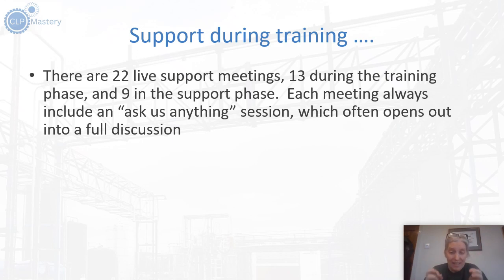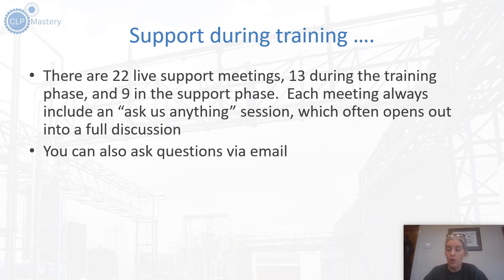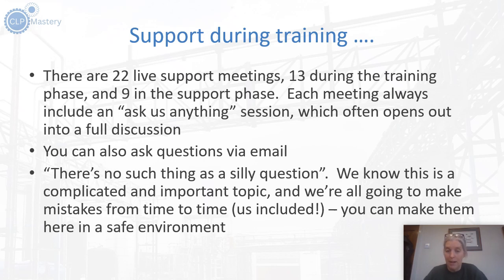It's a real safe space for you to make your mistakes in private, to ask those questions. You can also ask questions via email, and remember, there is no such thing as a silly question. We know this is a complicated and important topic, and we're all going to make mistakes, me and my team included. You can make them here in a safe environment.